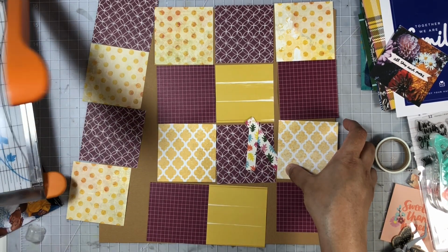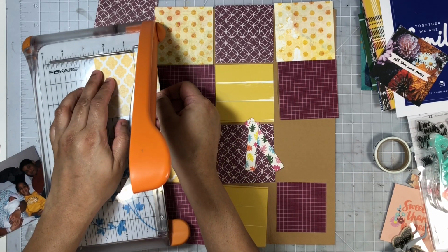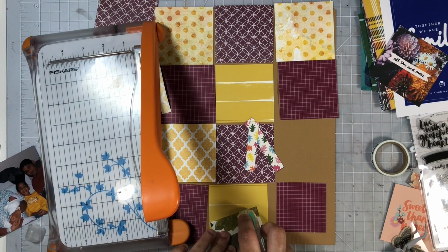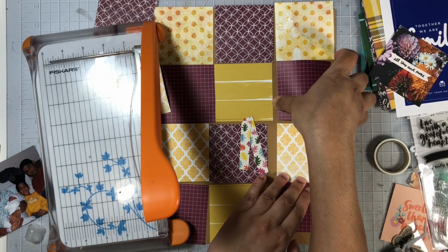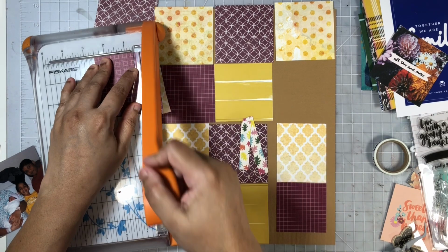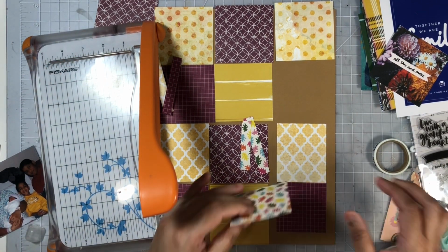So here I am going to use my craft mat just to help me line up my cardstock and pattern paper to make sure it's inside of my layout, 1/2 inch on the bottom and the side, the right side. That way, once that first square was lined up correctly, I used it as a guide to go ahead and line up the remaining squares on my layout.